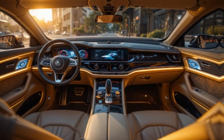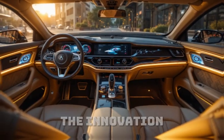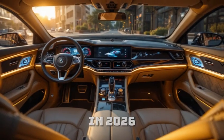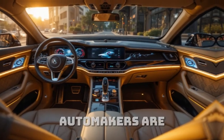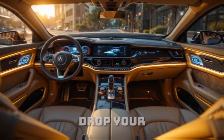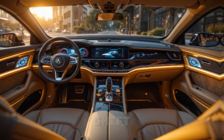And the cabin silence is remarkable. The insulation is so effective that you'll hear your passengers breathing before you hear any road noise. Unless, of course, you fire up that 23-speaker audio system. Then your car transforms into a mobile concert venue. Bottom line, the ET9 isn't just transportation. It's a sanctuary on wheels. A high-performance sanctuary that makes every single drive feel like a luxury experience.